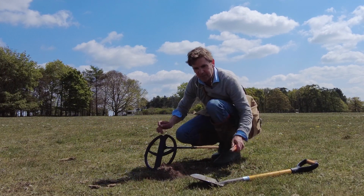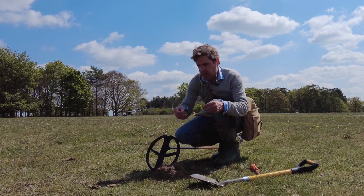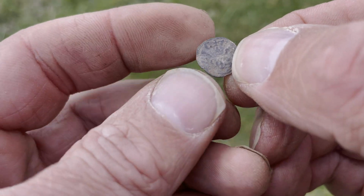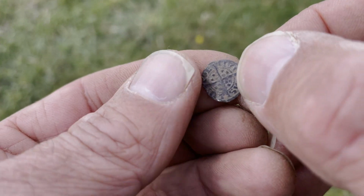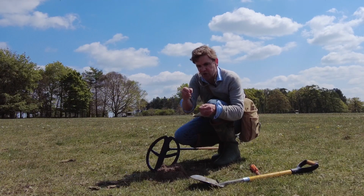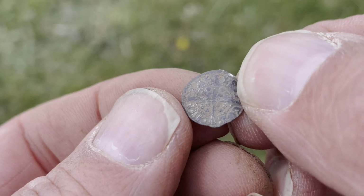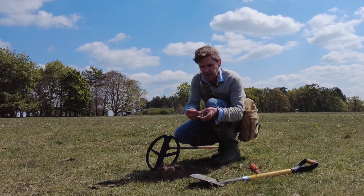Wow, well, that's made up for all the rubbish. It's a tiny hammered coin, absolutely minute, and in really good condition. I think it must be a halfpenny of sorts, or a farthing. Gosh, it is tiny, but in really quite good condition. Very silver. We'll get an idea of that.